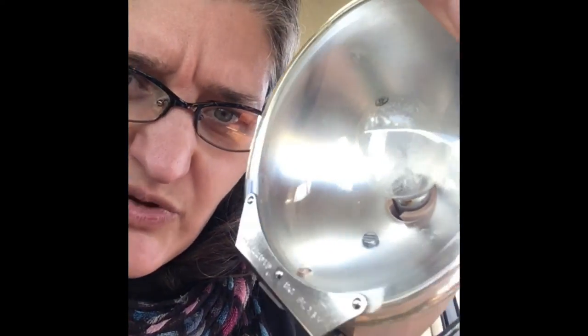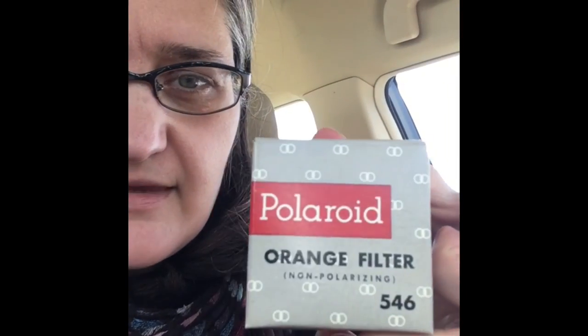A big Polaroid flash and some bulbs and... I do have a Land camera. So, I've got some stuff inside here that I'm not gonna keep. I don't have a camera for it. Anyhow, we're going to continue on with our day.